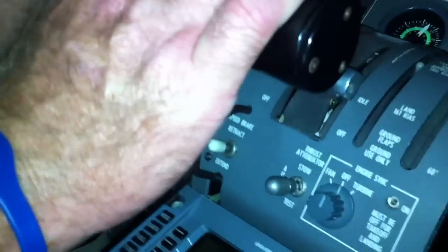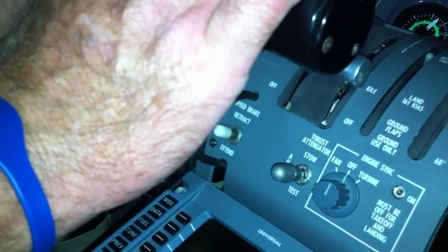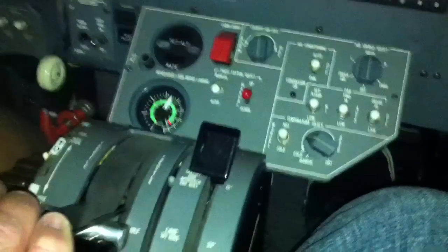And then how do you go to beta or reverse thrust? There is no reverse on that. Oh, they don't have shells or anything? No, this has a thing called attenuators, which are just little flappers that come out behind the engines. And they act like a little thrust reverser. They're much simpler, and much safer, because they won't open in flight.